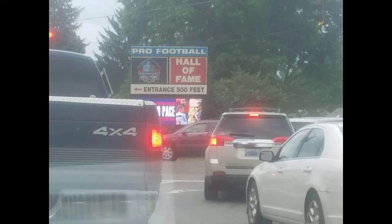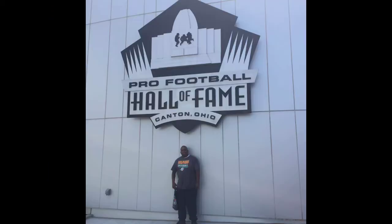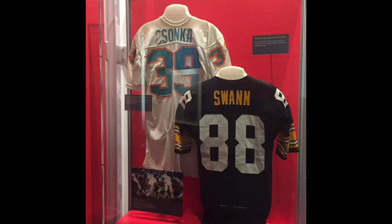As a huge football fan, going to the Pro Football Hall of Fame and going into this building has always been a dream of mine. So when I had the opportunity to go to the Pro Football Hall of Fame back in 2017, it was as great as I felt like it would be. Being in that building as a true NFL fan, this building opened in 1963.